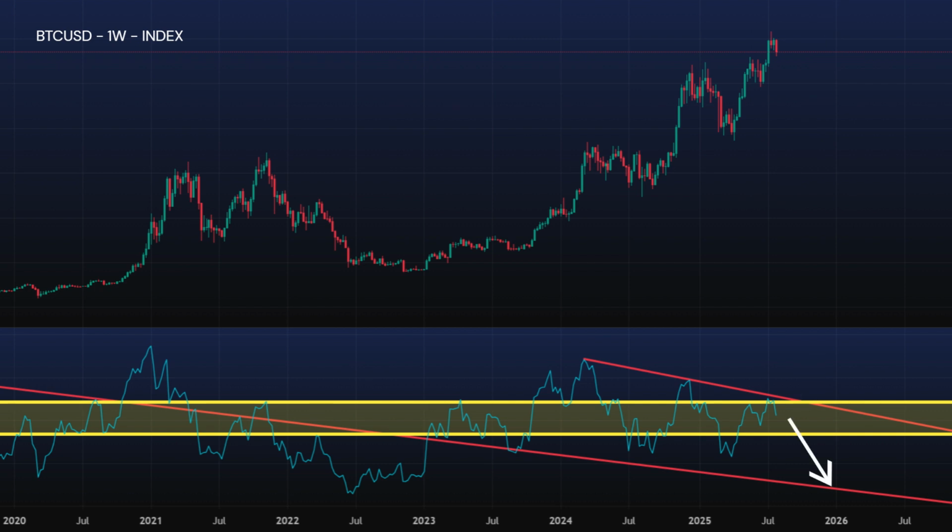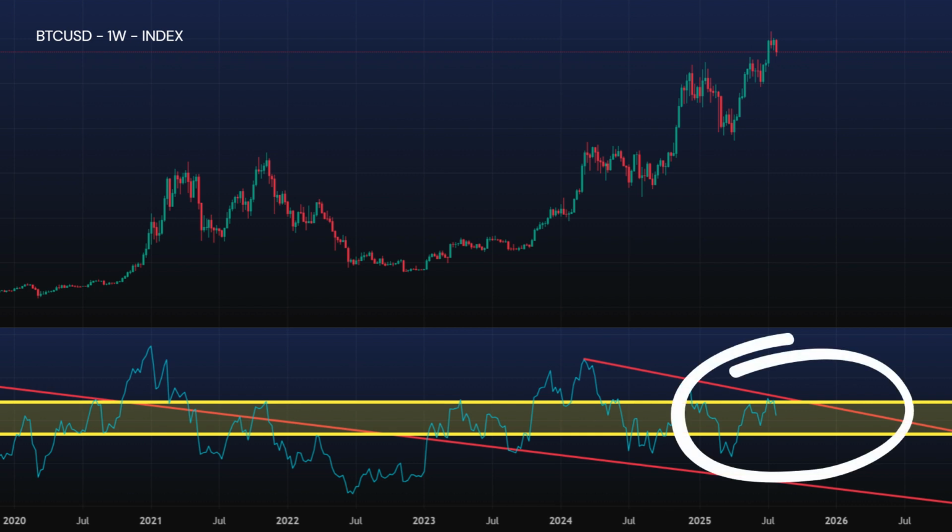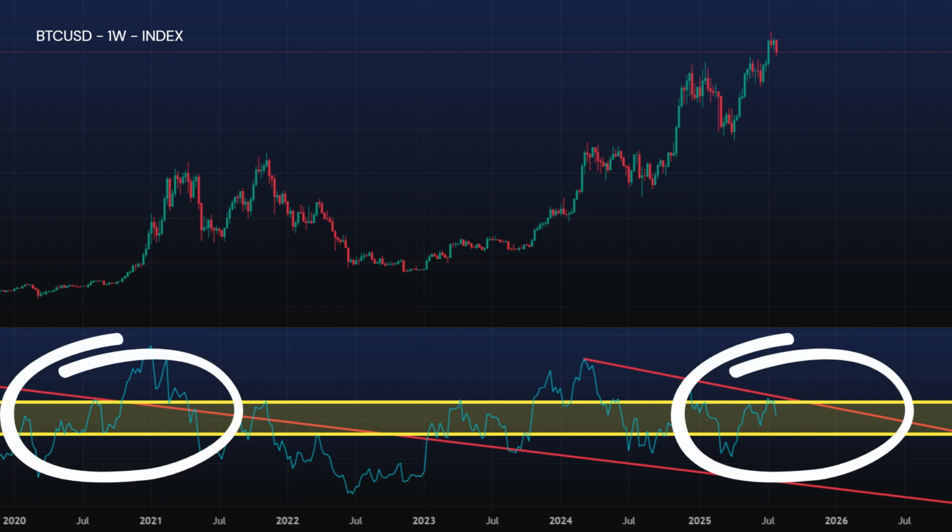But if it fails to bounce, things could get much more dangerous. Right now, we are approaching that critical moment. And just like back in 2020, smart investors are watching closely.